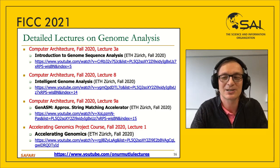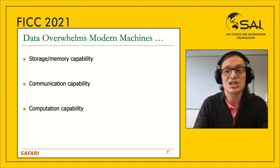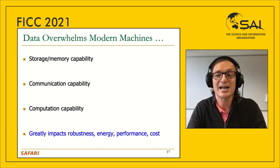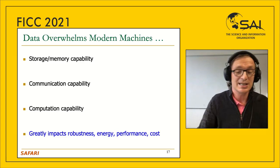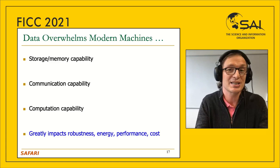So my point with all these workloads is that today's workloads are extremely data intensive, and data overwhelms modern machines. It overwhelms the storage and memory capability, the communication capability, and the computation capability. And in the end, it greatly impacts robustness, energy, performance, cost, and security, as we will see. Essentially, all metrics that we really care about in the design of our systems. I'm going to talk about security and safety in a little bit to motivate something, and you will see that. Clearly, security and safety are going to be extremely important for us in life-critical or safety-critical applications. So certainly, genome analysis could be safety and life-critical at some point, depending on when you need that information. But self-driving cars are essentially safety-critical applications that are very important for us going into the future.